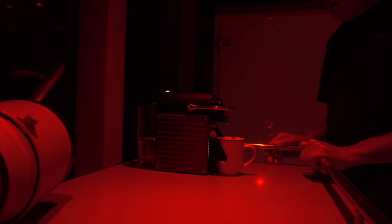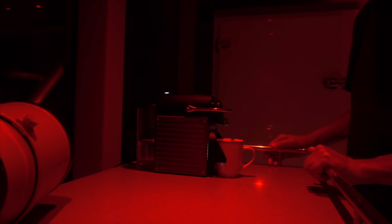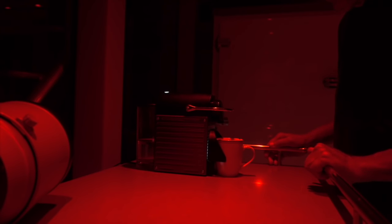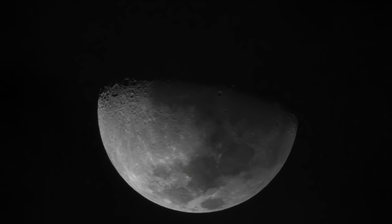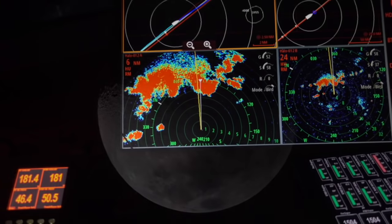Coffee flavored soy milk. Nothing like it on night watch. Sun's just barely getting ready to come up.